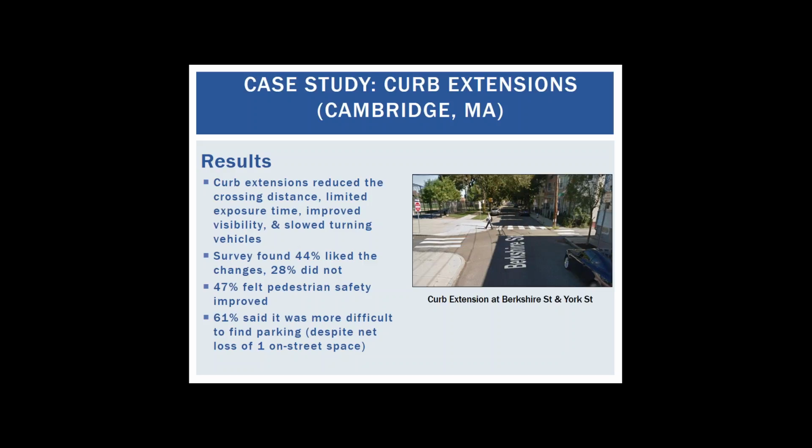Before the improvement, the 85th percentile speed on Berkshire Street was 30 miles per hour, and only 41% of vehicles surveyed were traveling at or below the 25-mile-an-hour speed limit. After the improvements, the 85th percentile speed was reduced to 21 miles an hour. That's a 9-mile-per-hour drop, which is quite significant. And at the vertical traffic devices, and 24 miles per hour in between, 95% of vehicles are traveling at or below the speed limit. Again, that's quite remarkable to find that.